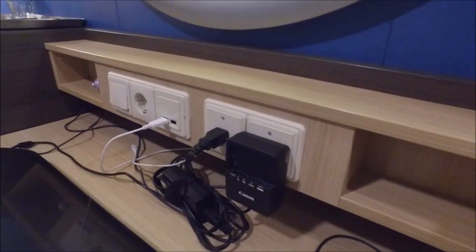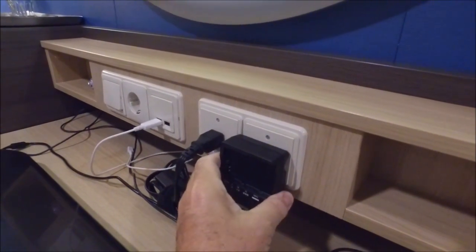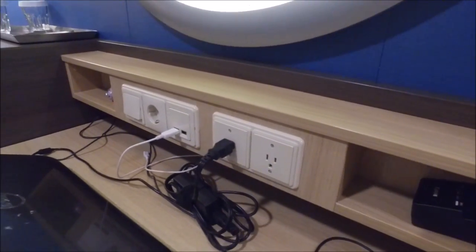A lot of the cruise ship cabins I've been at, the plugs have been so close to each other that when you go to plug something like this into the socket, it blocks the other. So this was a very smart design.